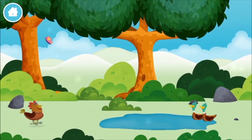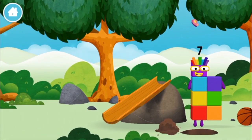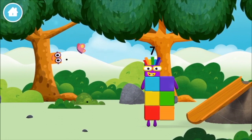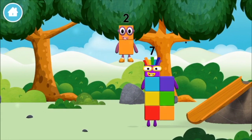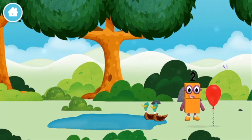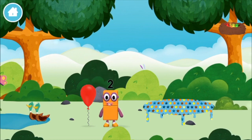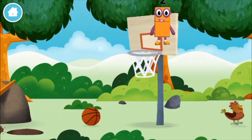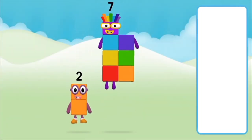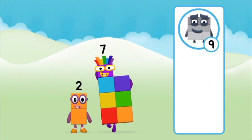Which number block did you find? What number block can you make by adding these two together? Correct! You chose the right answer! Add the number blocks together. 9. 1 plus 9 equals 10. Super! You made number block 10. 1, 2, 3, 4, 5, 6, 7, 8, 9, 10.